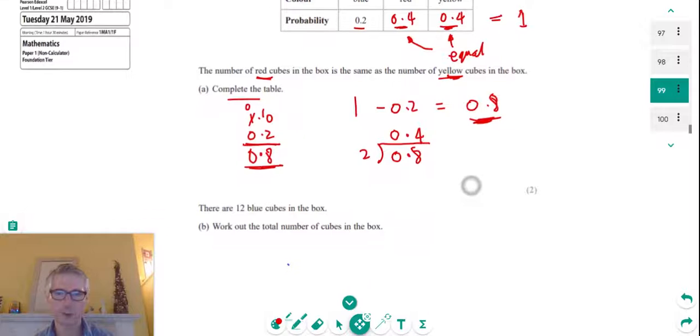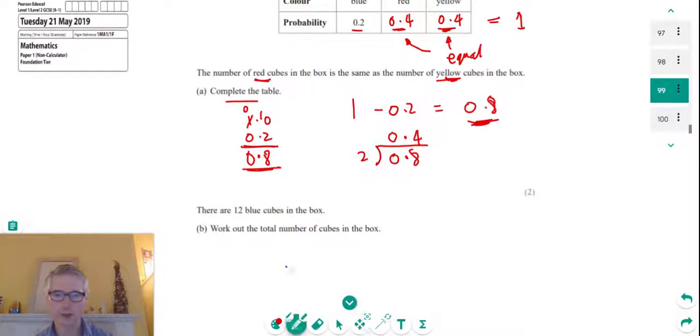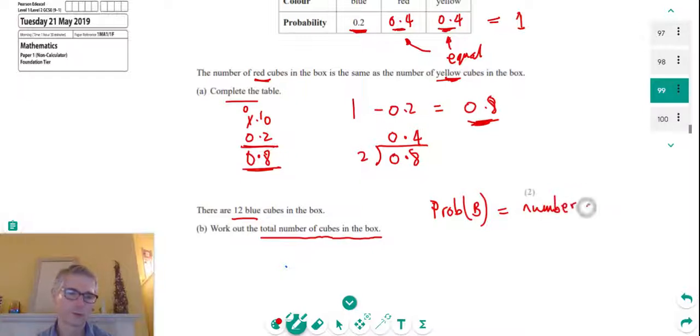And then in the next part of the question, what we're actually told is that there are 12 blue cubes, and we've got to work out the total number of cubes in the box. So in order to do that, what we can say is, the probability of getting a blue is 0.2, but also the probability of getting a blue is equal to the number of blues, number of B, over the total number. So what we've got is a formula that we can rearrange.